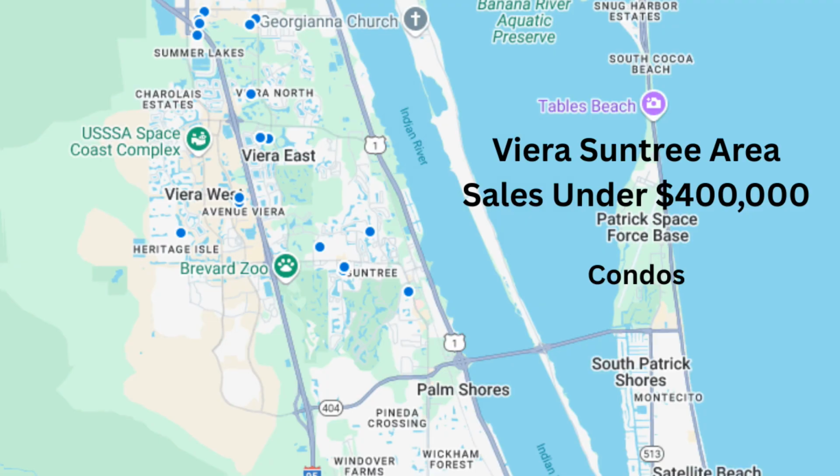Transitioning into the condominiums, just like the townhomes, we have condos throughout the Suntree and Viera area. The condo sales that were under $400,000 were between $154,000 and $314,000. These are 1, 2, or 3-bedroom condos. They're between 670 square feet and over 1,700 square feet, with the average size of 1172. And even though there were 13 condominium complexes that had sales under $400,000 in the Suntree Viera area, there were only 2 of them that stood out in regards to having most of the sales.